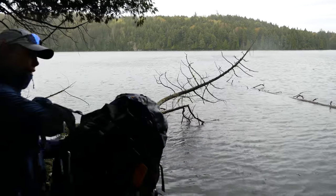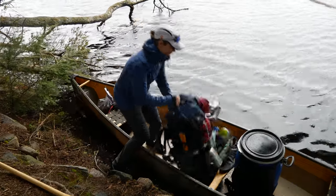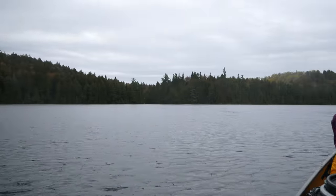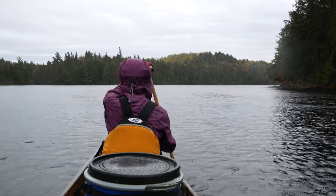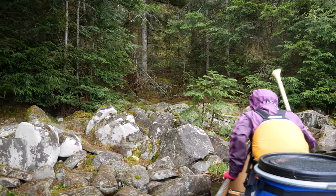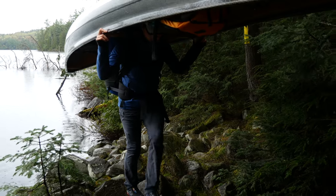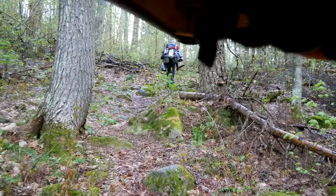Nice. Good job. Good job. Nice. Like a rock. Lots of up on these unmaintained trails, but as my old track coach would say, it's character building.